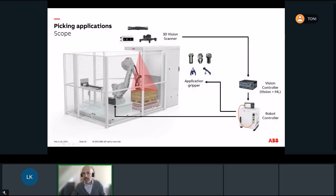The scope of supply in this case: that's a standard cell which is supplied by our team in machine tending, our team in Sweden. This standard cell, at the end of the day, has the same components as for item picking or bin picking. We have the vision scanners, so I put here some examples. One of them is a Framos based on an Intel sensor. We have a 3D sensor from Photoneo, and also a high-end sensor from Keyence.